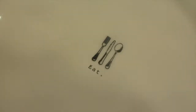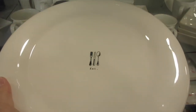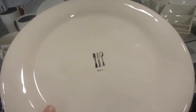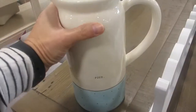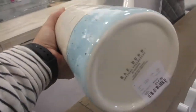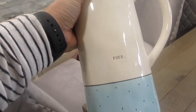Alright, so we found another Rae Dunn plate. This one's $7.99. Oh, there's a bunch over here. And then this is cute. There's another Rae Dunn. We are at HomeGoods. This one says pour. $14.99. It's a pitcher. Cute.